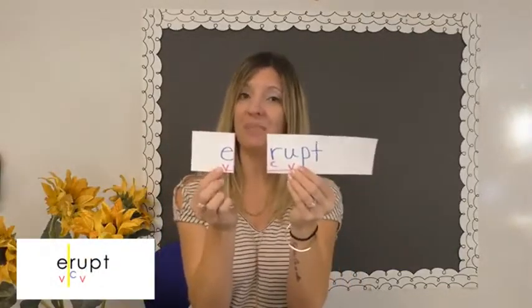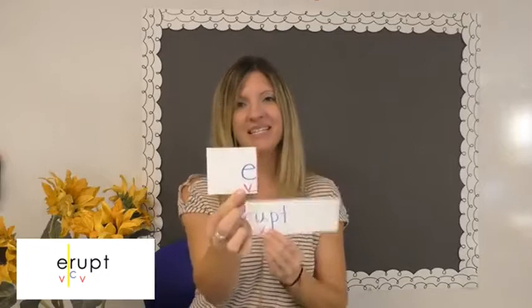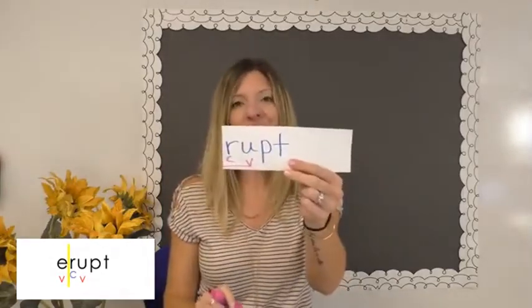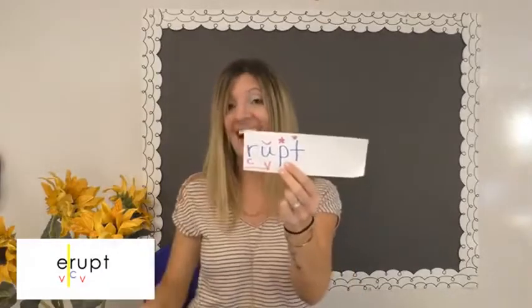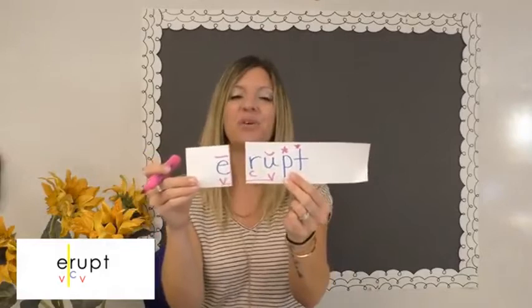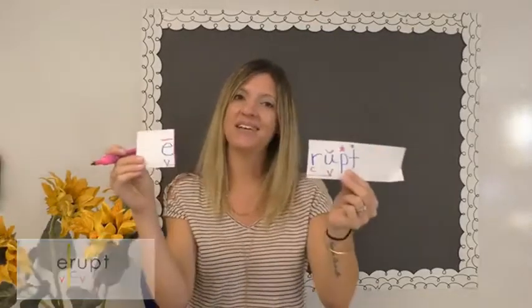Okay, so I separate one will run. My R runs to the second syllable. And this time my word is broken up into these two syllables. What does this syllable say? E. It's an open syllable. It doesn't have a guardian consonant, and I know that open E says E. How about this syllable? Rupt. I know that the U is short and says uh because it has guardian consonants. So this word is erupt.